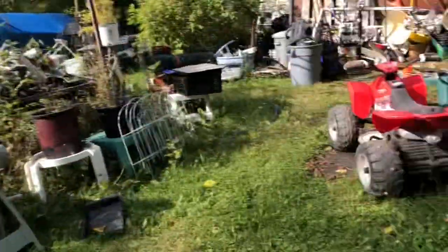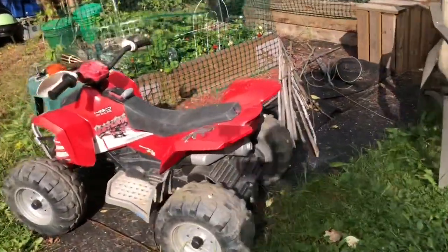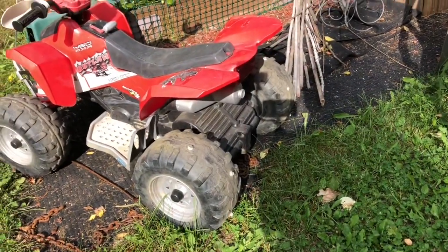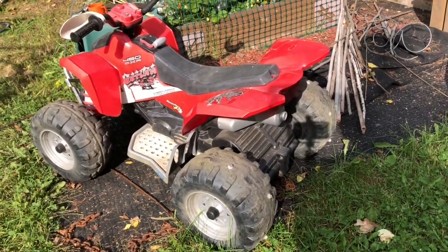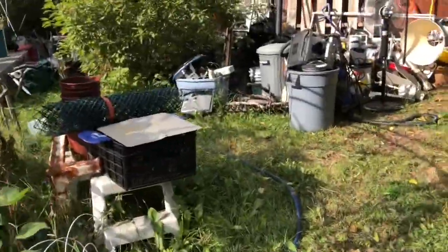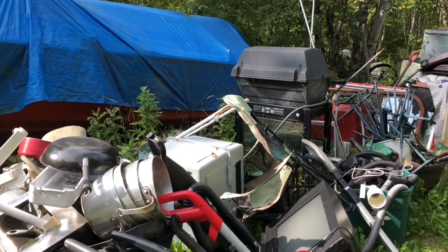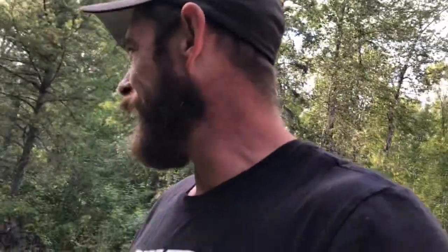Yeah, I got this kid's electric quad. It actually works. The motor in the back makes noise. It sort of works. I thought maybe for when my buddies come over, they got two little kids, something for them to ride around on. Yeah, I still haven't cleaned up this stuff, all these vacuums. I'm starting to think I'm more of a junk hoarder than a scrapper.